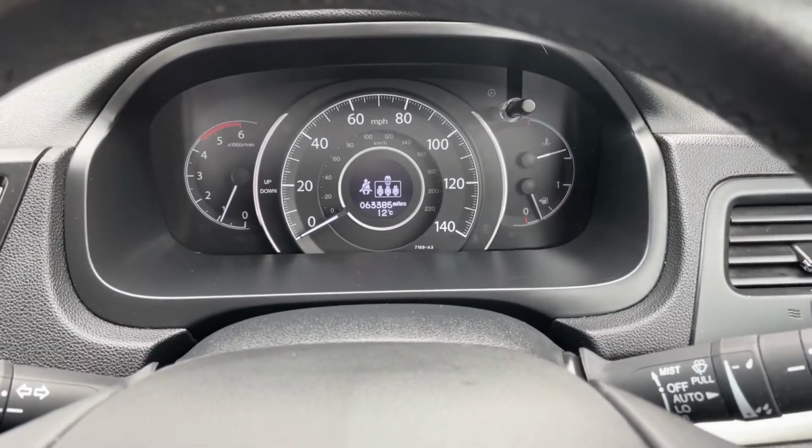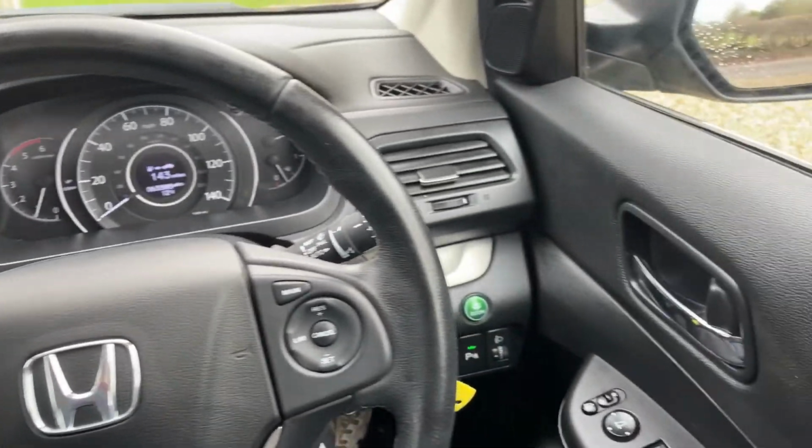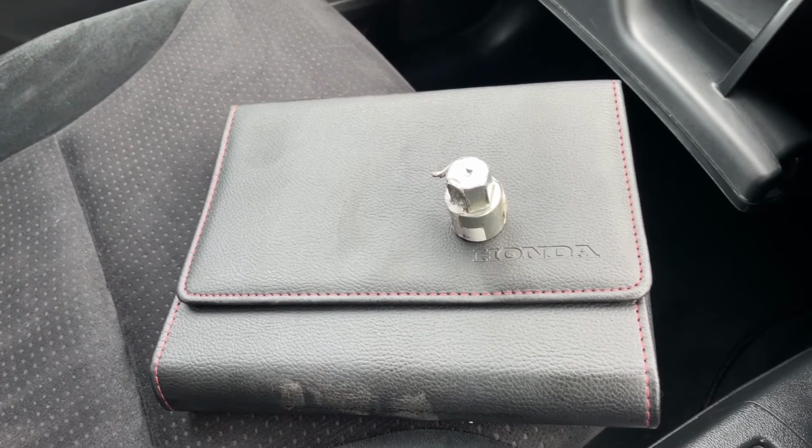And then up to the dash binnacle, hopefully you can see 63,385 miles, and there are no warning lights on at all. Finally, just to show you, owner's manual pack and lock and wheel nut key are both here and present with the car.